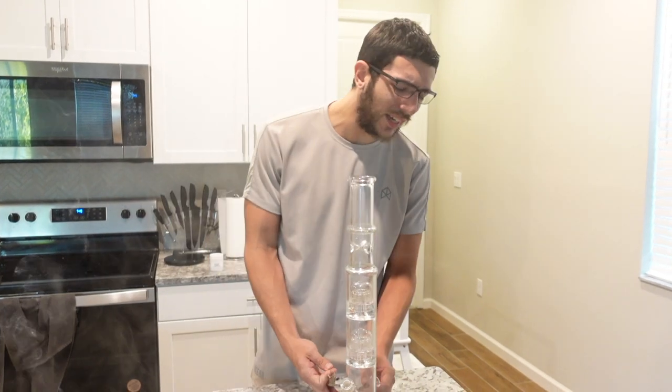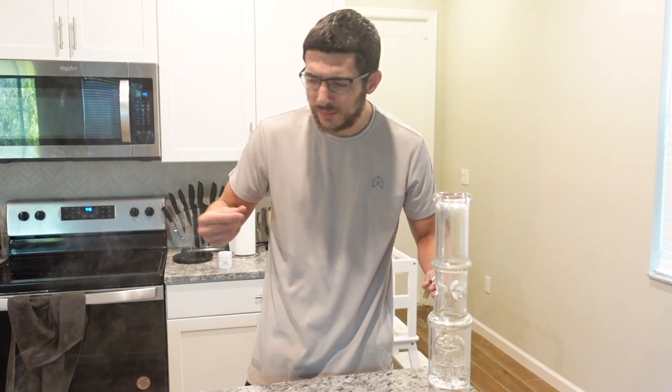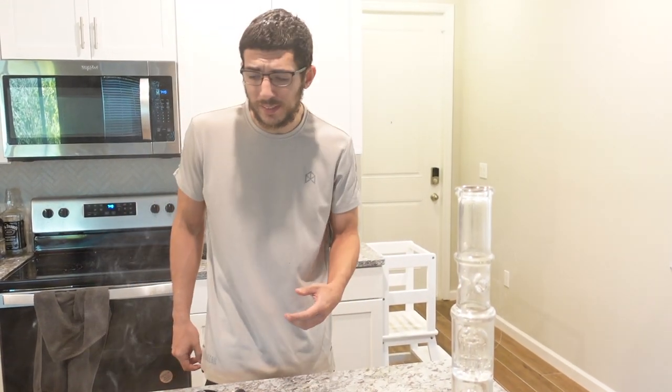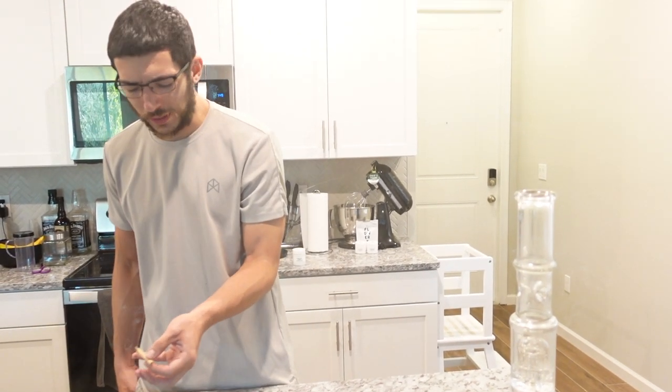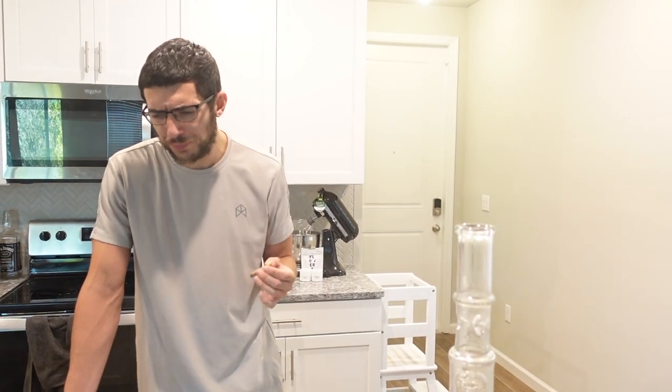Such a unique flavor, I can't even really describe it perfectly, but it is very minty. That was stronger than I expected out the beast. You can feel the effects immediately. Good head high. I mean, it gets harder to speak as you go on.